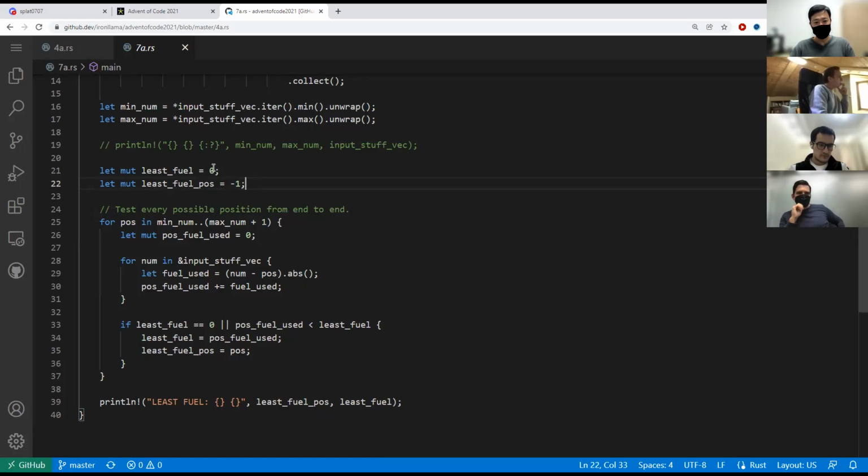And then the fuel is set to 0 because fuel is always going to be used. But just going to go in a loop. So again, a for loop inside a for loop, like most of your guys' other solutions, and just using the number minus position, the number of the crab minus the potential position, and I'm just going to go through all the possible positions through the range of the min and the max.